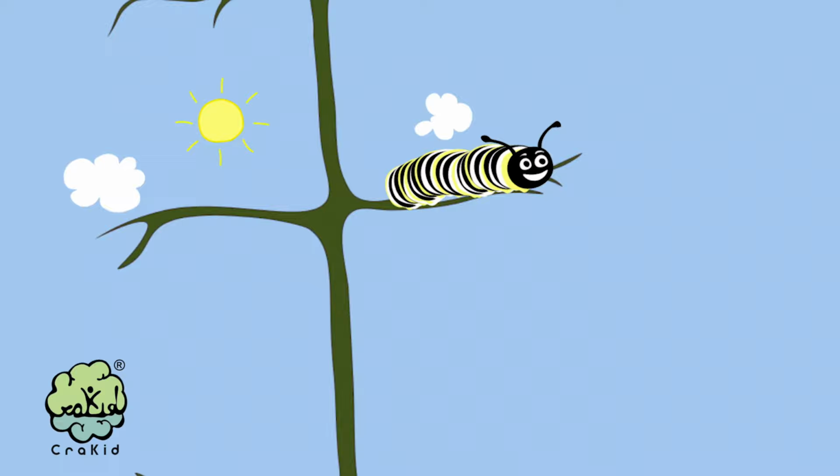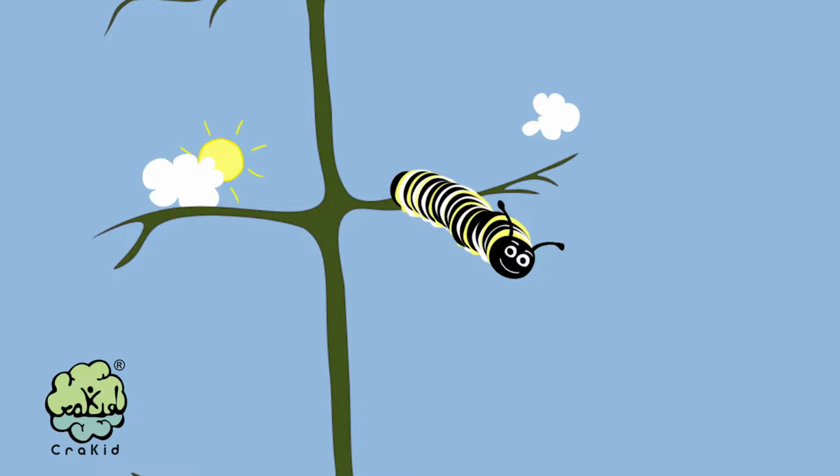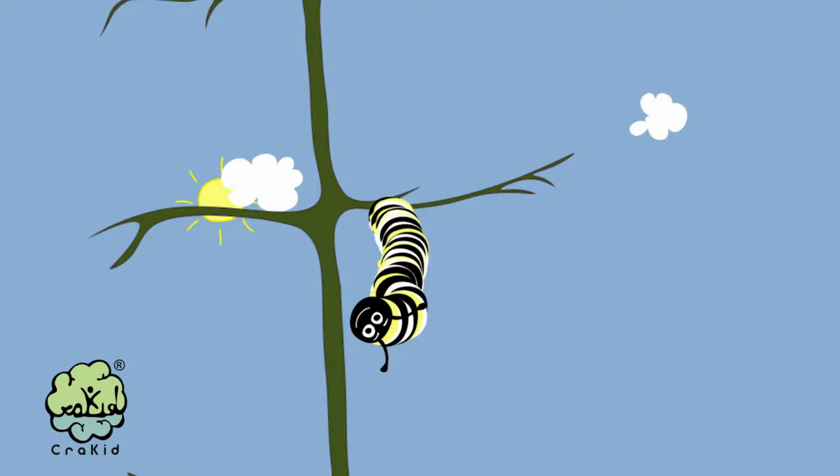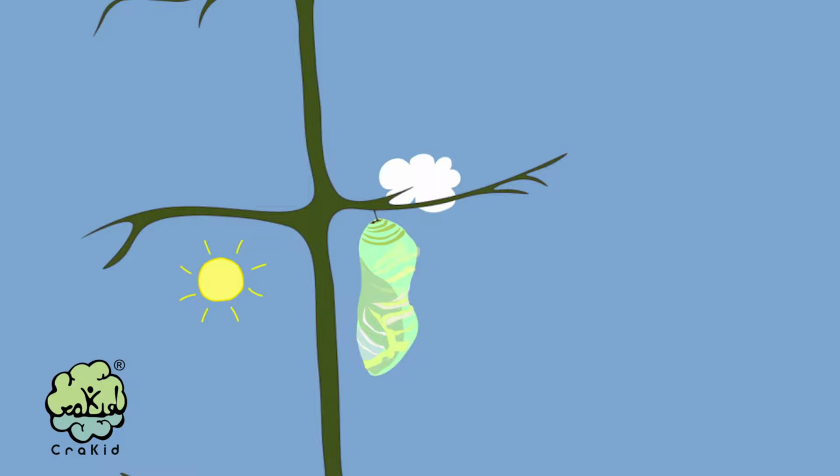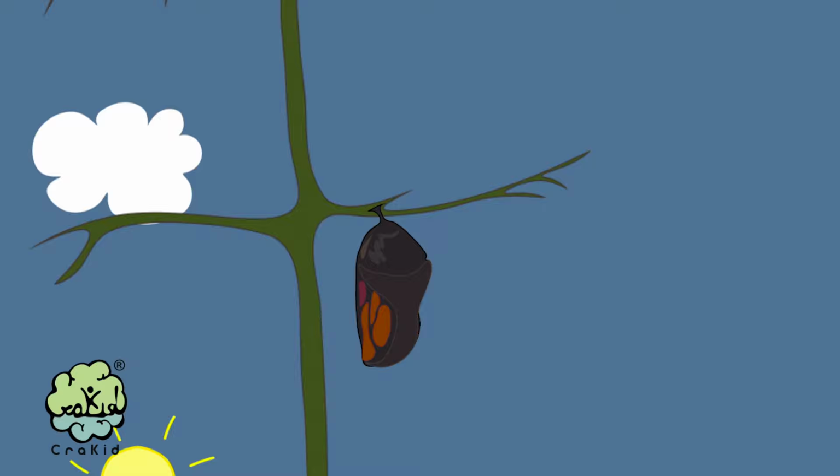When the caterpillar is fully grown, he'll stop eating. They'll find the best place and hang upside down in a J shape. Then they slowly form themselves into a pupa or chrysalis. Inside, lots of changes will happen and the caterpillar transforms into a butterfly.